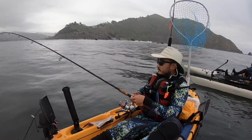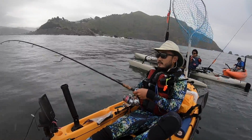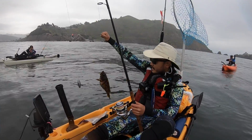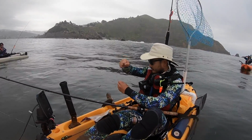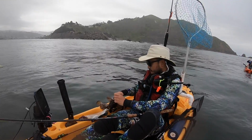There we go, finally. Skunk off! Get that skunk off. No, that's gopher. Hey yo! Got one. Finally. Just had to switch rods. On the anchovy. Hey, good change. Yeah. When something's not working, you gotta change it up.